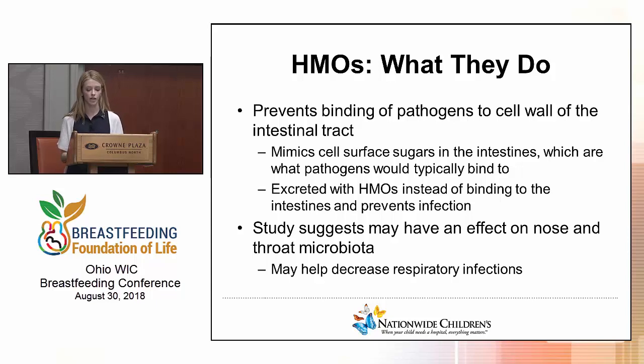And then another study suggests they may actually have an effect on nose and throat microbiota. So this may be one of those factors that decreases respiratory infections in breastfed infants.